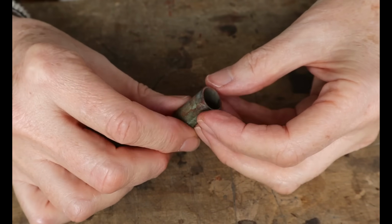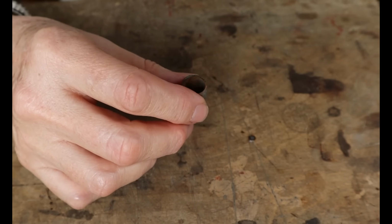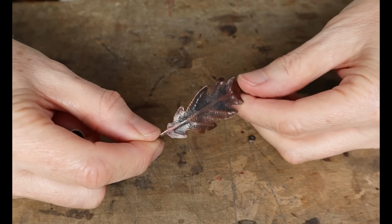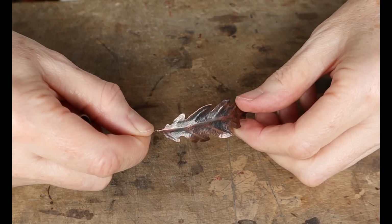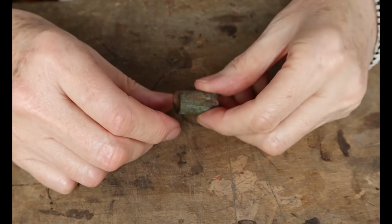On the foreshore at Kirkcudbright, and I'm going to try to make it into one of these. A leaf, an oak leaf. It's one I made earlier. So let's see if I can do it.